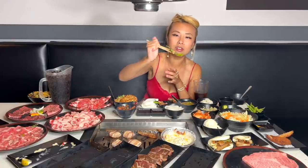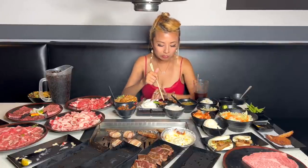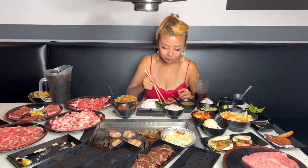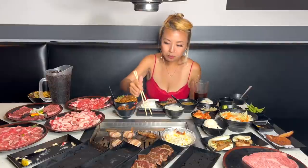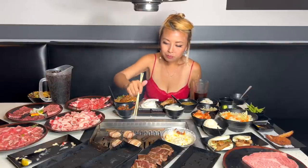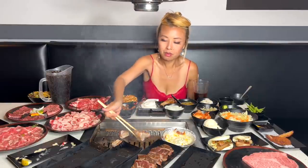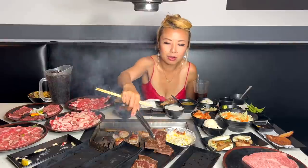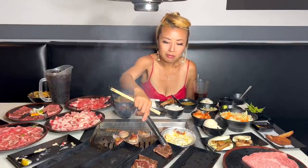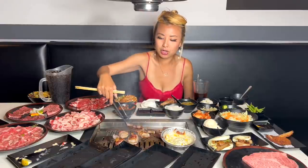Got another side here. This is the shishito pepper. So shishito pepper actually isn't spicy at all. It's just a lot of flavor. I cannot believe the pace that I am going here. This is awesome. This is the short ribs I'm gonna put on here. Short ribs take a little longer.